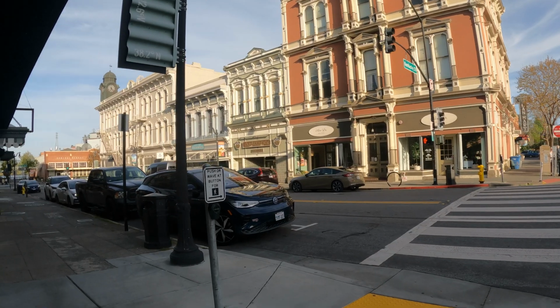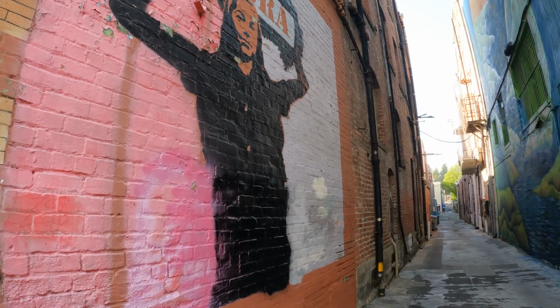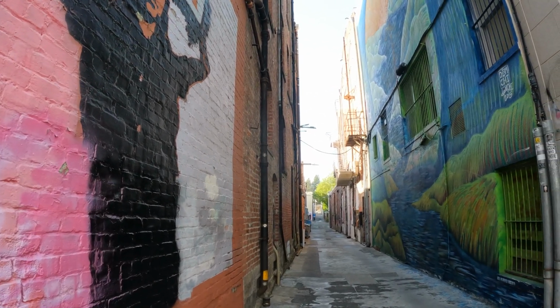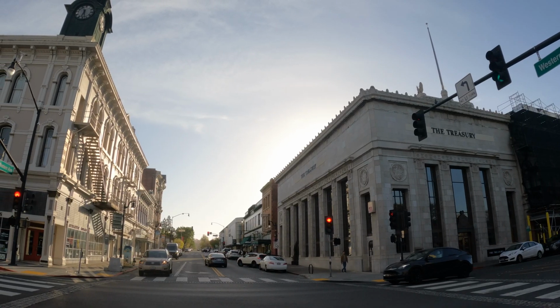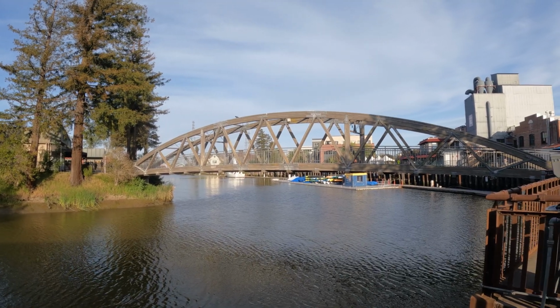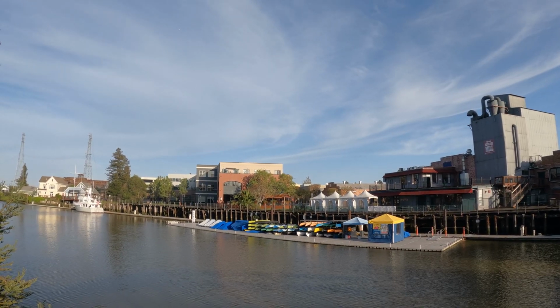After checking in, we had a little time before dinner to explore the city. It was so peaceful and beautiful. Petaluma is another great place for family kayaking.